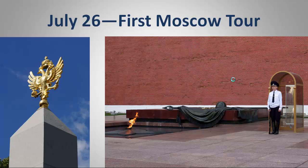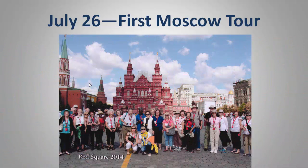The very next morning, we took our first Moscow tour. We saw the tomb of the unknown soldier, guarded by this man right here, and we also saw the two-headed eagle, which is the symbol for Russia. We proceeded on to Red Square. We thought it would be a parade ground like Hitler had, but this turned out to be something entirely different.